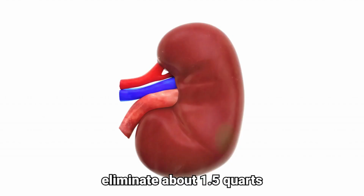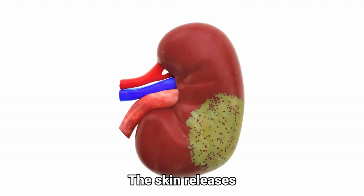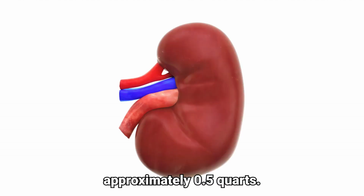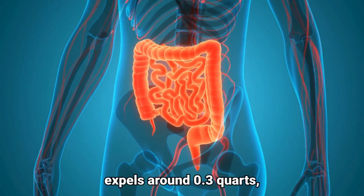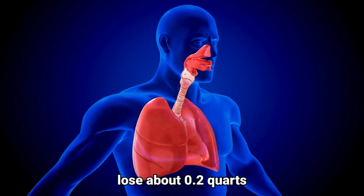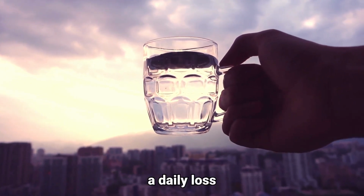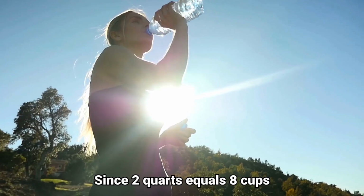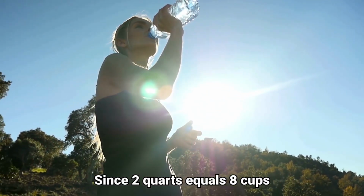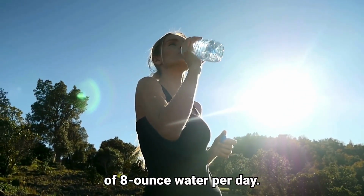The kidneys eliminate about 1.5 quarts through urination. The skin releases approximately 0.5 quarts. The colon expels around 0.3 quarts, while the lungs lose about 0.2 quarts through respiration. Altogether, that's a daily loss of 2.5 quarts. Since 2 quarts equals 8 cups, this means the body loses about 10 glasses of 8-ounce water per day.